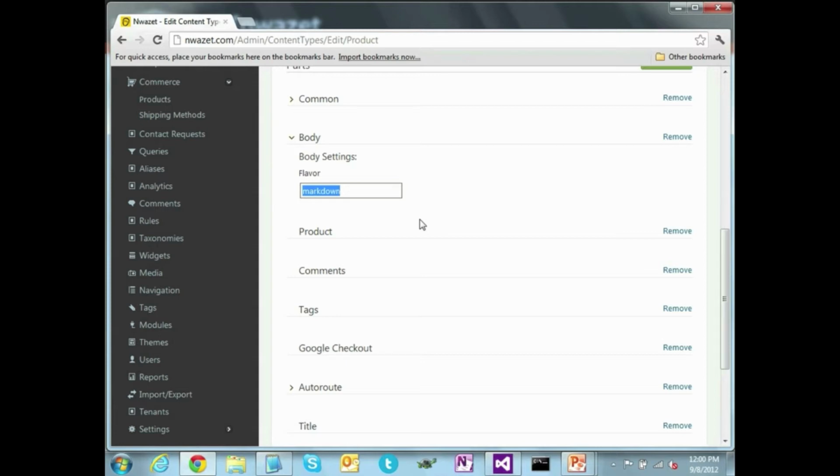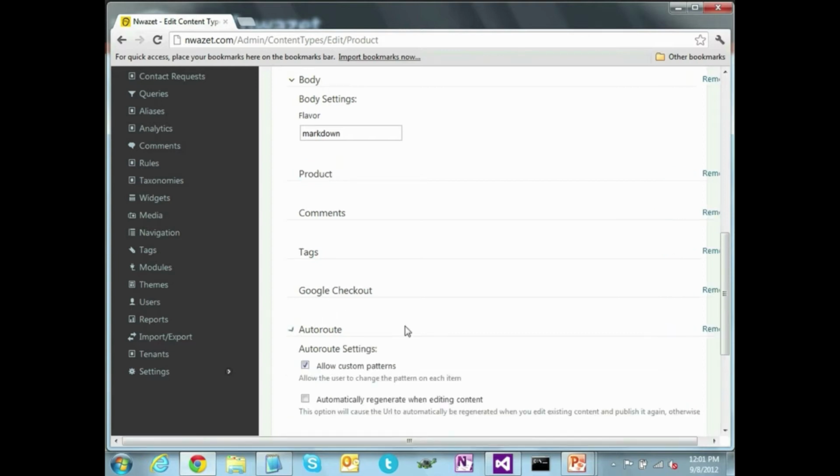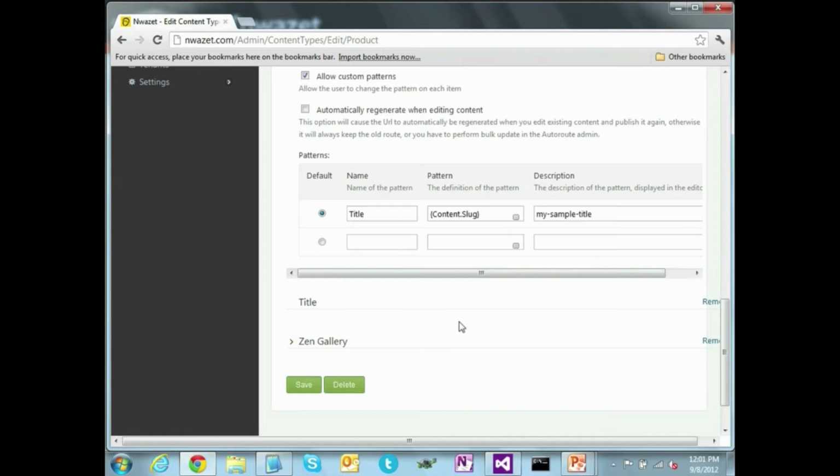I tend to use Markdown. I'm managing that side, so Markdown tends to be a little more technical, but it makes it a lot easier to manage your contents in a structured, predictable way, which is why I really like it. We have the product part that is going to provide everything we need for shipping and prices and stuff. We have auto route, of course, with a pretty standard configuration, and we have Zen Gallery.